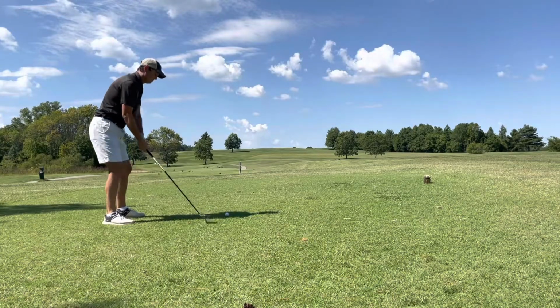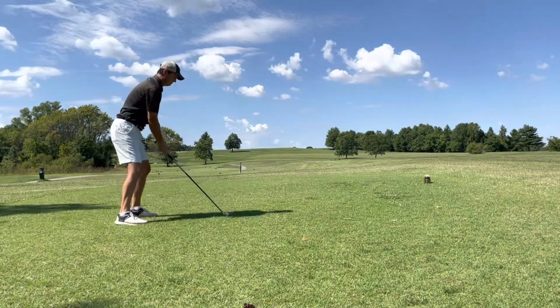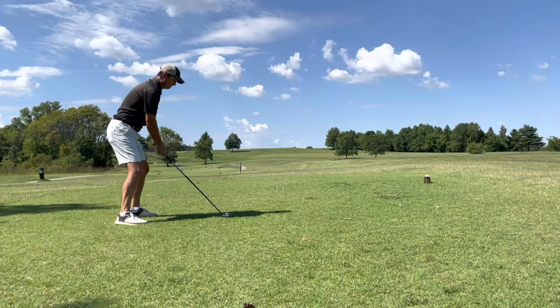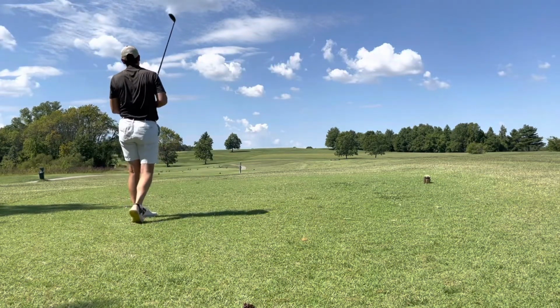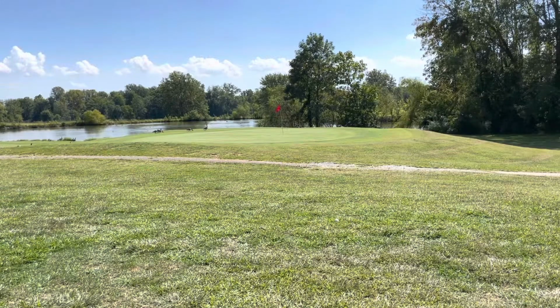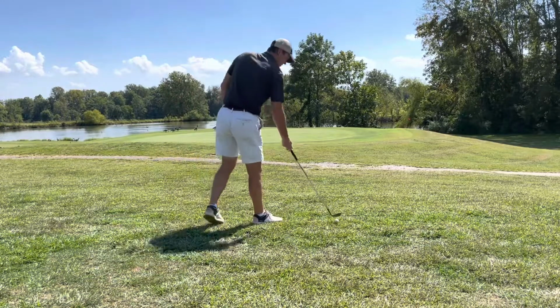This is about a 190-yard par 3 over water, trouble left, and this was into the wind. So I hit a 5-wood, and basically the safe play is out to the right, which I did, and left it about pin high.